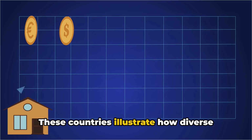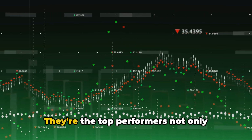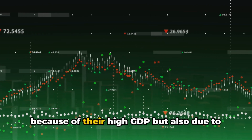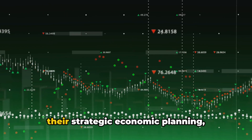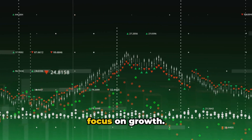These countries illustrate how diverse sectors can contribute to a robust GDP. They're the top performers not only because of their high GDP, but also due to their strategic economic planning, innovative approaches, and consistent focus on growth.